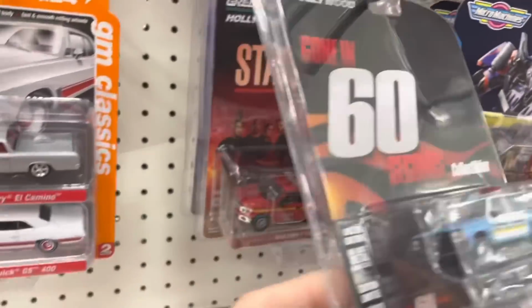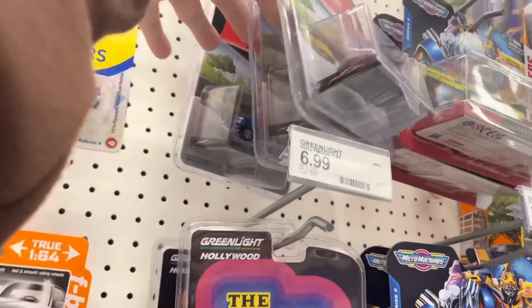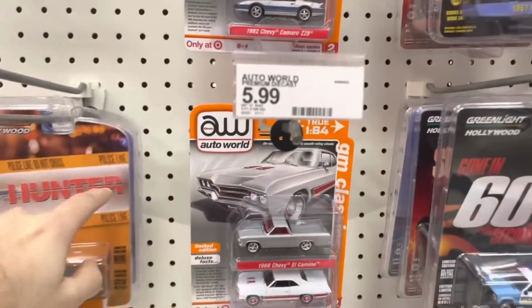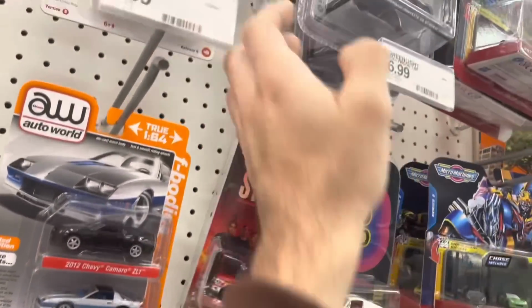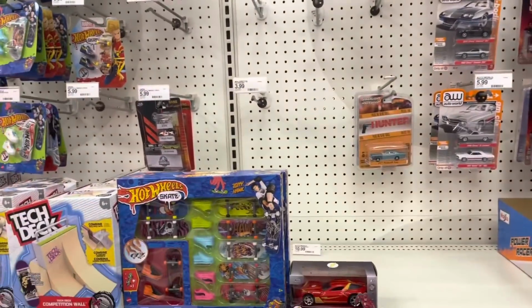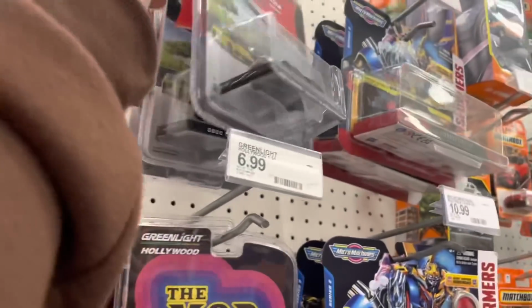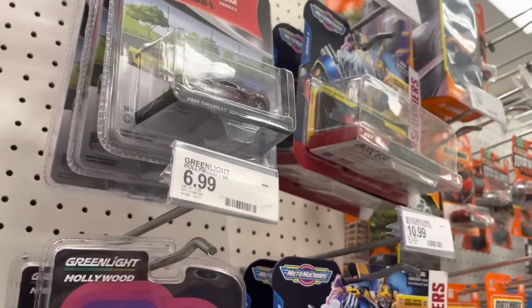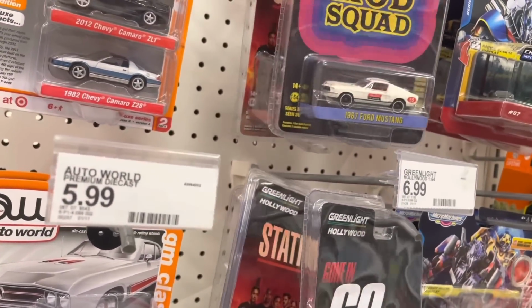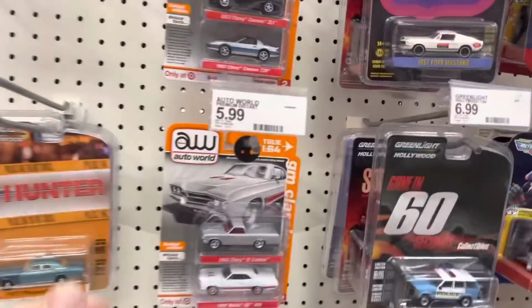We got some more green lights too. I didn't check these, but I counted and I think there's one missing. So let's see, 1, 2, 3, 4, 5, 6, 7, 8, 9, 10, 11, 12, 13. Each box has 6, I believe, but there were a couple that were here from the last stock they got. I don't see anything good. No red tires, nothing like that. There's two of these trucks, so maybe they did get two or a full master case. But nothing there.